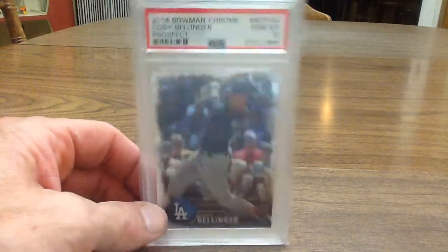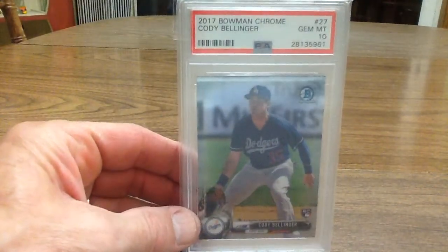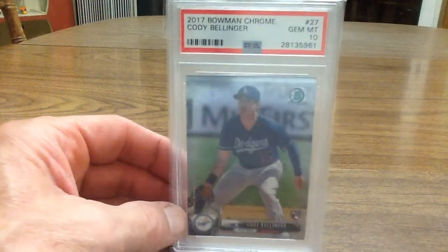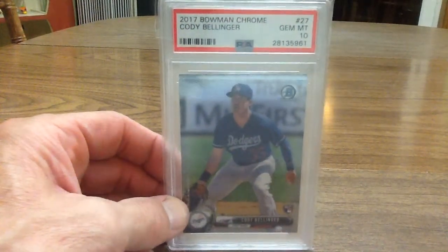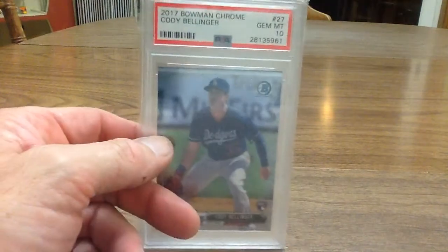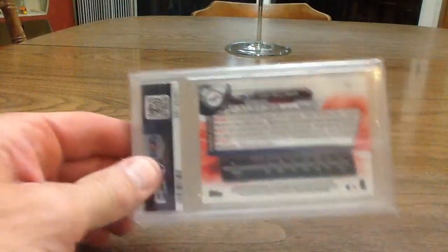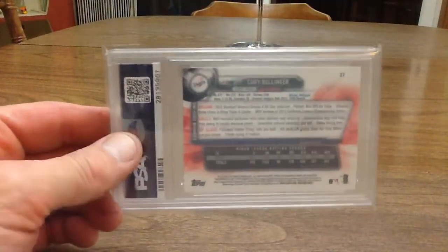And I also got another Cody Bellinger. It's a 2017 Bowman Chrome, number 27, Gem Mint 10. I paid $12.50 for this one, but I got 9 other Bellinger cards. They're raw, ungraded. This one was PSA 10, and I thought it was a good deal, so I grabbed it.